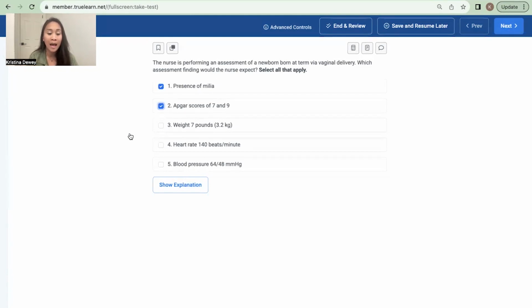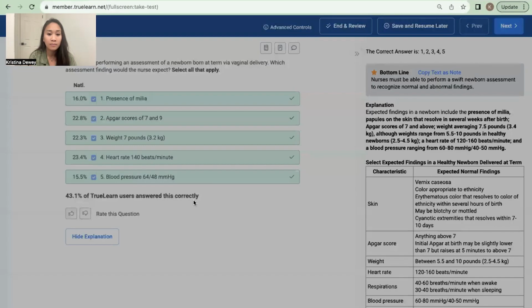So I marked that. Weight, 7 pounds. That is normal as well. Of course, it's a range, and 7 pounds falls within that range. Heart rate, 140 beats per minute. Normal heart rate for a newborn is 120 to 160, so 140 is normal there. And blood pressure, 64/48. That is also normal. I don't really remember the range of that, but I always think of 60/40 as normal, so I went ahead and selected that. Show explanation.